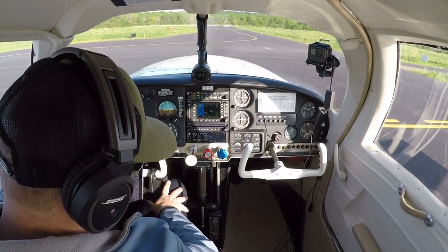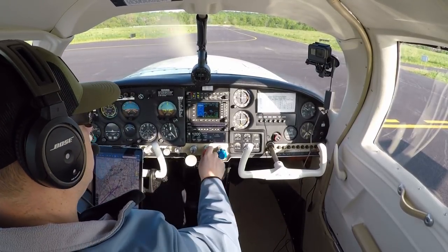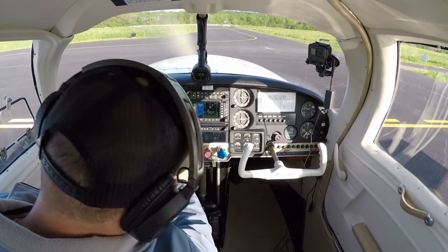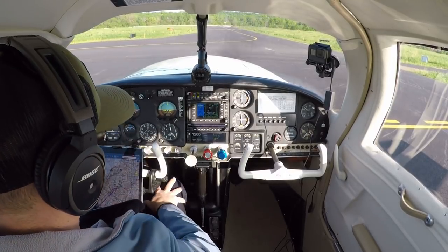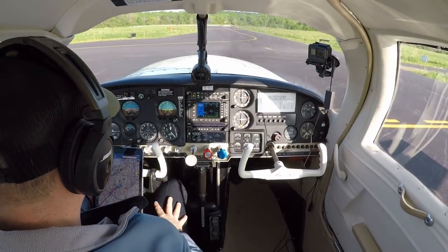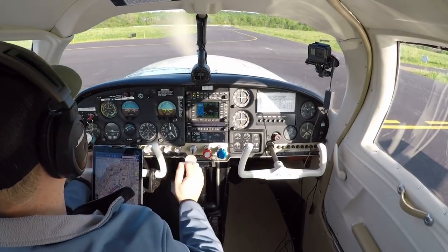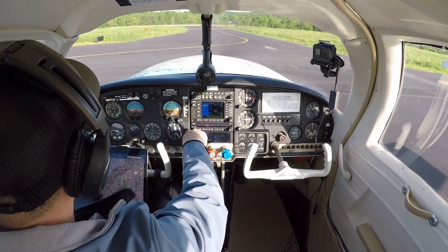Okay, so flaps are 15, we're trimmed for takeoff. Landing light coming on, strobes coming on. Make sure it's full rich, prop is pulled forward. And let's do a quick system check here. System test, passed. All right, 55.7 degrees out right now. Okay, fuel pump is coming on. And ready to take 2-2.